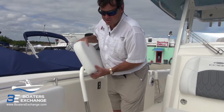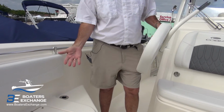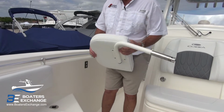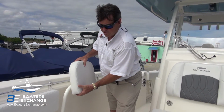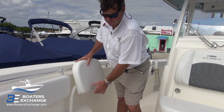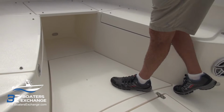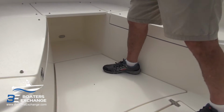Hey, if I want to just take it out because we're not going to be using the boat that way that day, I can remove it. And now I have a lot more fishing room. So it's just a super smart design. Now this setup for the bow table is a game changer. This is what makes Cobia different.